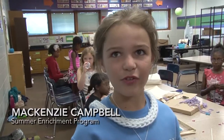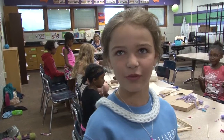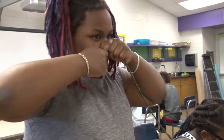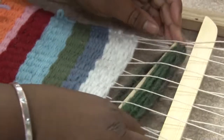We've learned how to weave on a loom, and we learned how to make friendship bracelets and how to use yarn in different ways. We've learned how to take materials like yarn and fuzzy yarn and make it into a decorative piece that you could put in your house or something that you could hang up.